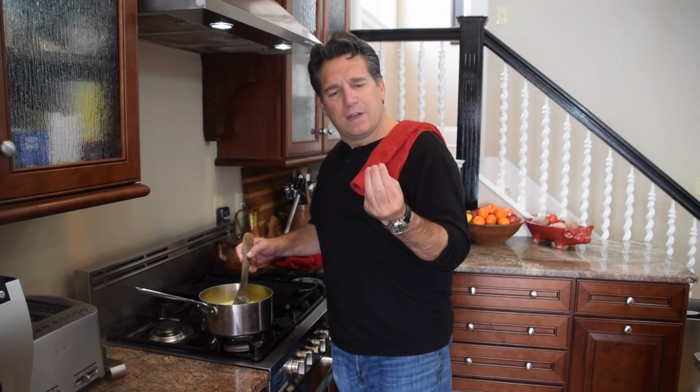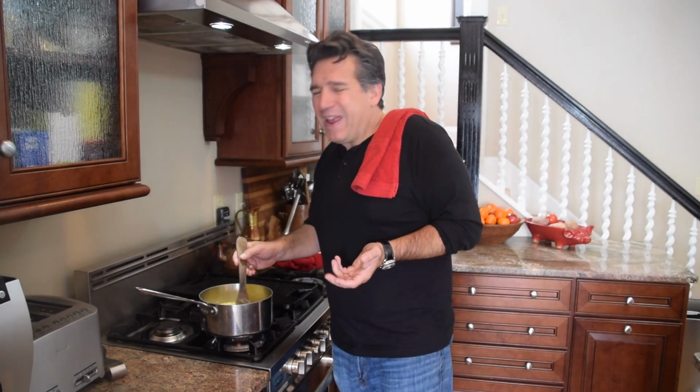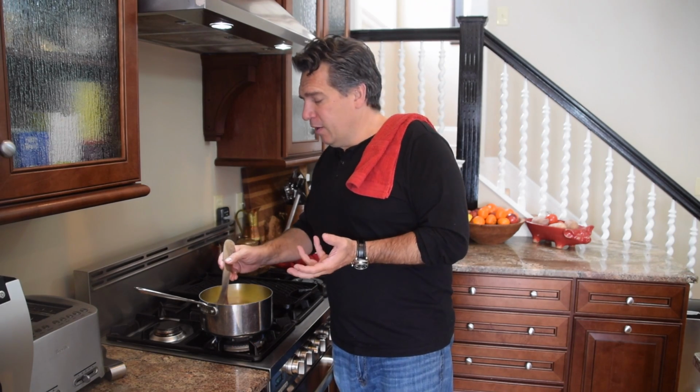The key here is that the longer period is going to fully hydrate that corn. We don't want to add any oils or fats right now, because oil or fat can sometimes inhibit the absorption of the liquid, okay? So once this thing gets close, then we're going to add all that deliciousness with our olive oil and our butter and such.